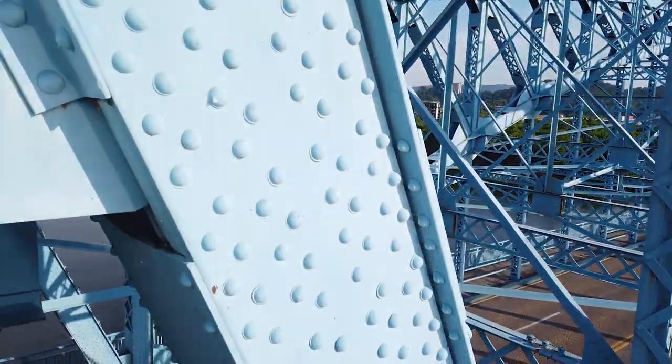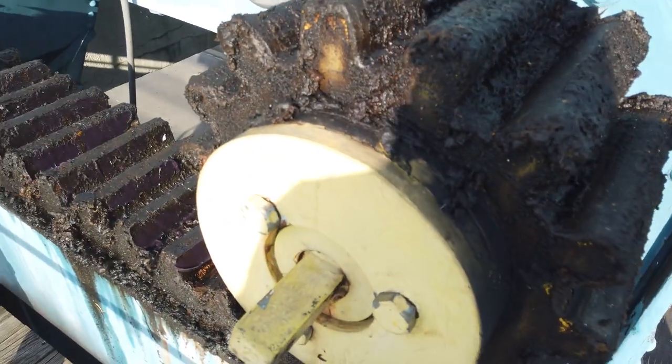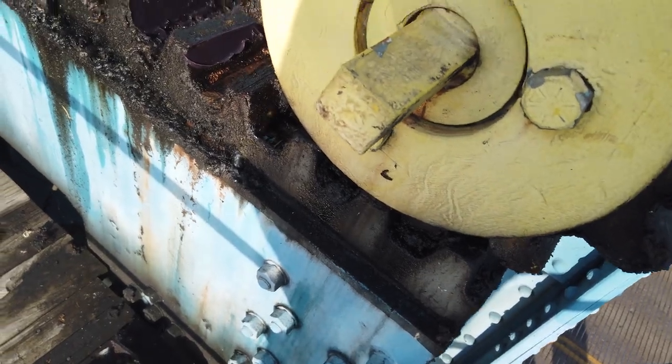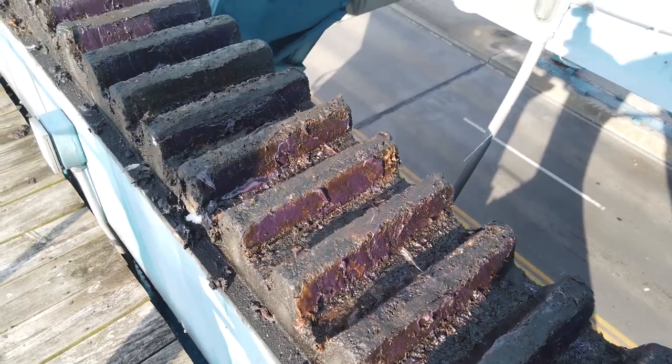Well, we're going to take a look at the little cog and gears that turn this bridge and make it go up and down. It's amazing that that small little gear attached to everything else makes the bridge go up and down.